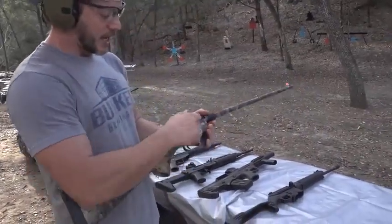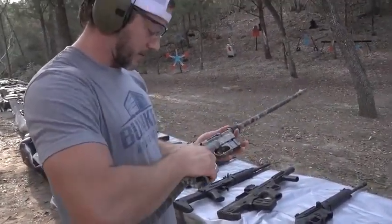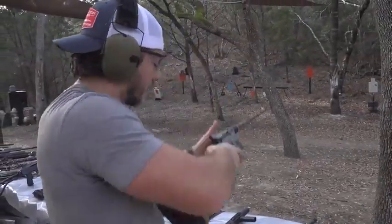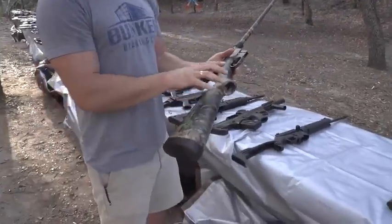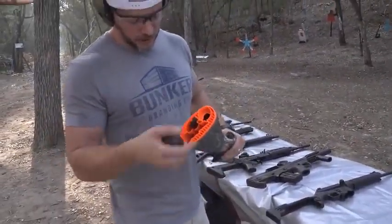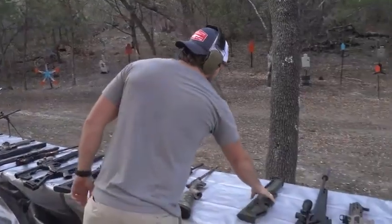This is a Henry Survival 22 long rifle. Gotta remember where the safety is. There it is. It's a funny little gun. It all comes apart and folds up into the stock. So this thing comes off, and the whole gun fits into this stock, and it floats, which I don't really know why, but that's one of the features they talk about, is it's a floating gun.